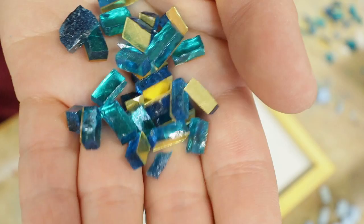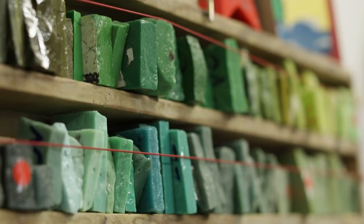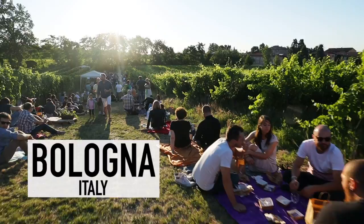There's actually a mosaic school, so you can come here and really master the art of mosaic making. Isn't it cool? Yeah, I could totally stay here all day. But I've got a party to get back to in Bologna. A little jazz festival in the middle of a vineyard. It's just one of the many ways to enjoy the fruits of the area.